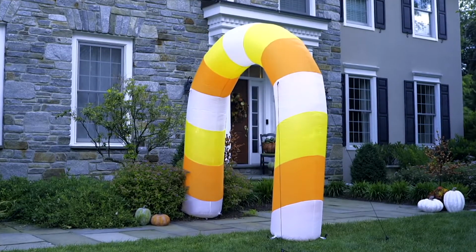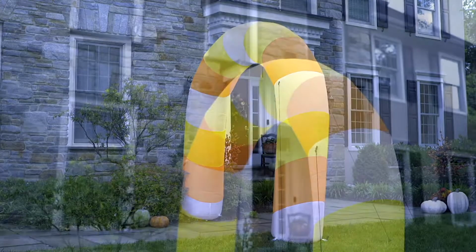And so, when you think about trick or treating, and you are one of those people that don't want to do the scary outdoor display, you want to do something that's whimsical and fun, and that the children are going to talk about, and they want to come to trick or treat at your house.